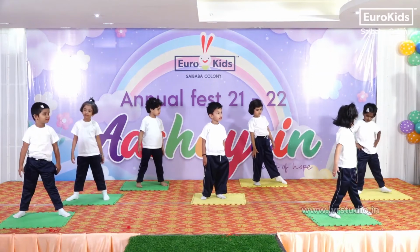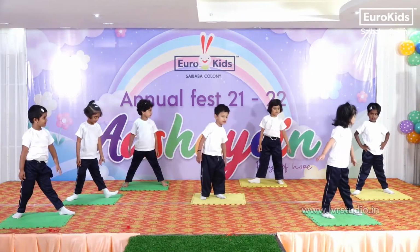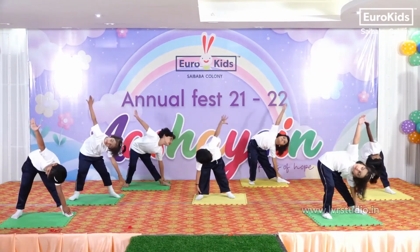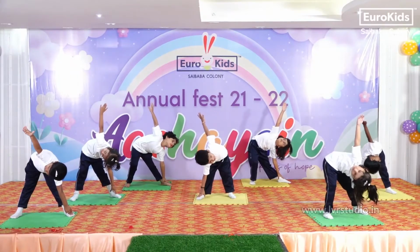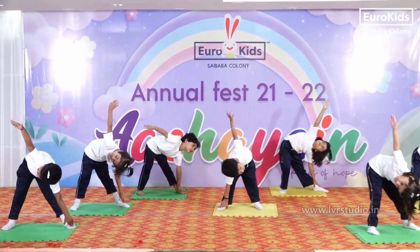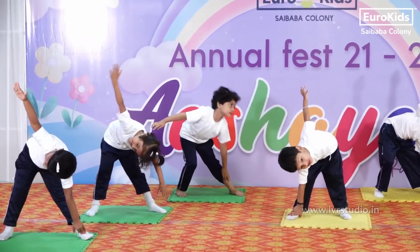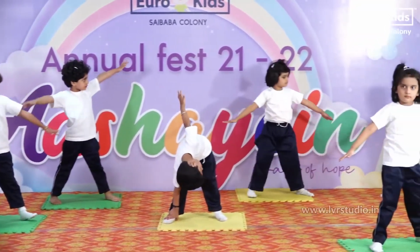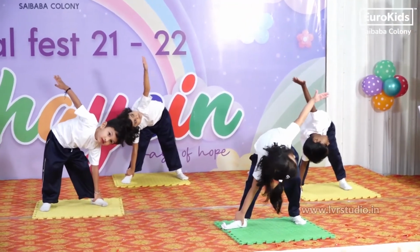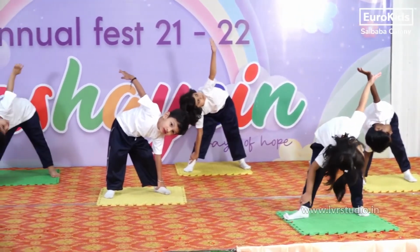Trikonasana. Stimulates and improves the function of blood through the entire body. Strengthens and stretches the hips, back, arms, thighs and legs. Reduces blood pressure, stress and anxiety. Cures indigestion. Gives flexibility to groins, hamstrings and hips. Tranquilly calms the mind.